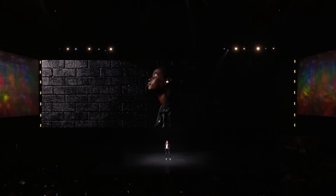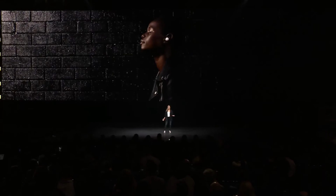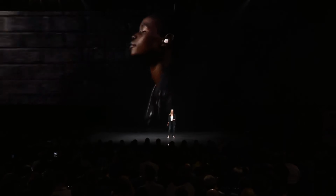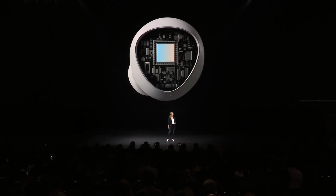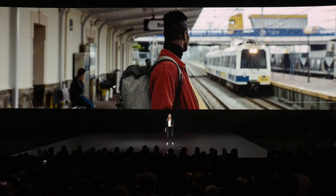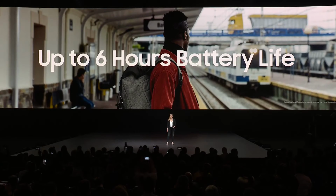The Galaxy Buds are also designed for all-day comfort. They're 30% smaller than our previous version, making them our lightest, most compact, and most comfortable wireless earbuds yet. And they'll last longer, too. We created a high-efficiency chipset for the Galaxy Buds so you can take up to 5 hours of calls or stream up to 6 hours of music on a single charge.